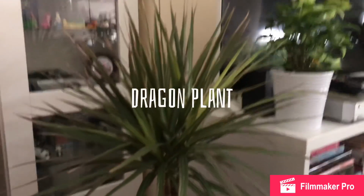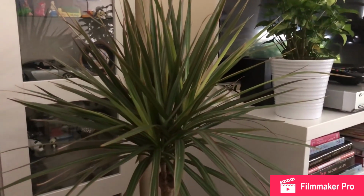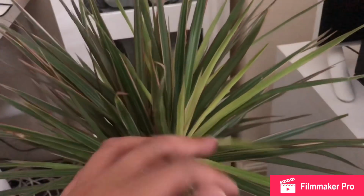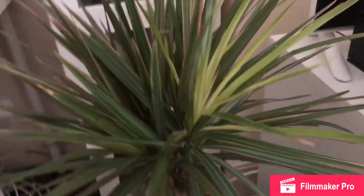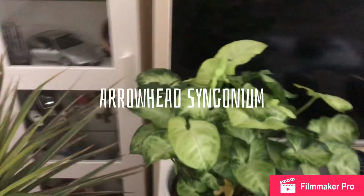Down here, got my dragon plant, which is one of the first few that I bought from the beginning of this hobby, and as you can see, it's really healthy and it's got this new growth here. It's more light green color, so yeah, that's doing awesome as well. And next to it above here, it's quite new.